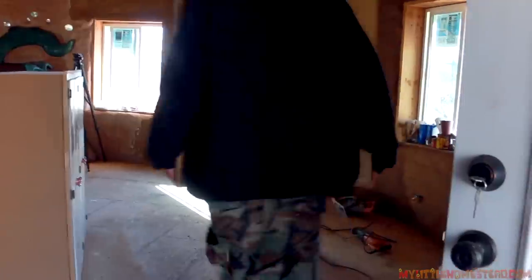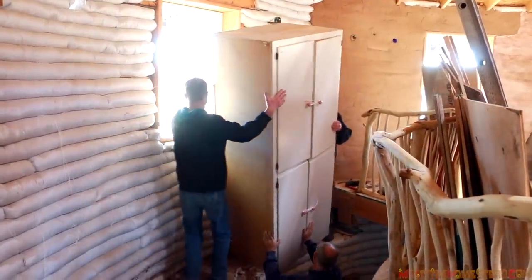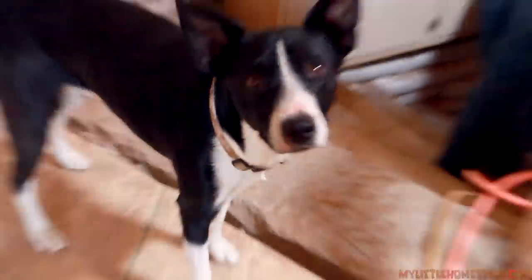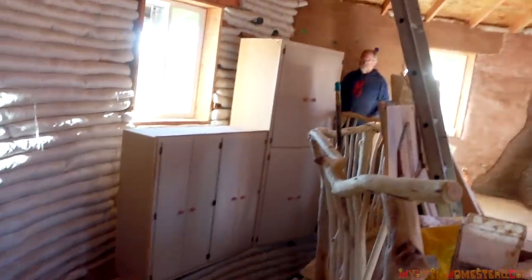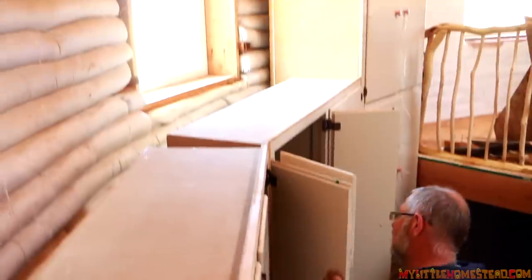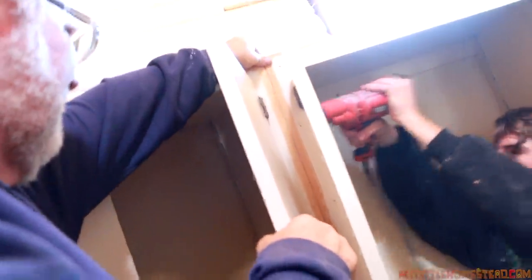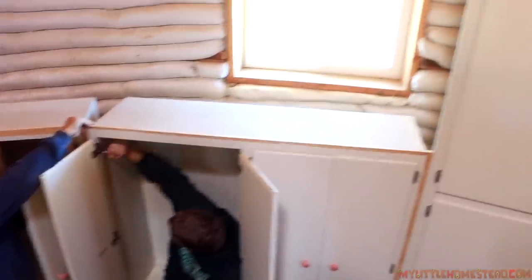The guys get started installing the cabinets. That was scary cool. We decided to go with the two long 53s by 42, I think they are. We put two of those together and then a taller one that is 80 inches by 32. And we drilled holes and put bolts through the connecting pieces, because it's a round wall and square cabinets. So wherever they connected, we stuck a bolt in there.